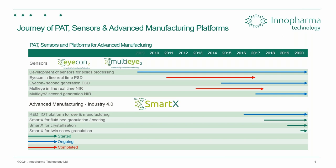We've been moving in the past few years, like everyone else, toward advanced manufacturing. So not just using the sensors and simple control mechanisms, but higher level control and automation, where we can use prediction and advanced analytics to tell us deeper information about our processes. And we've focused on the development of SmartX for fluid bed granulation and coating. That was how we started off, for crystallization, and now more recently for twin screw granulation. Okay, so there are some things that we've been working on that are of relevance to all of you, particularly around our research and development of industrial Internet of Things platforms for development and manufacturing.